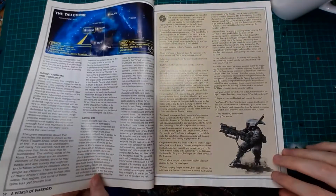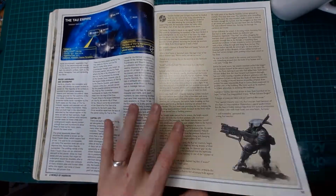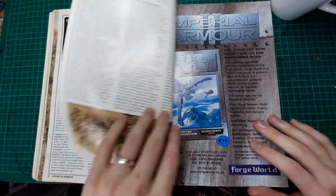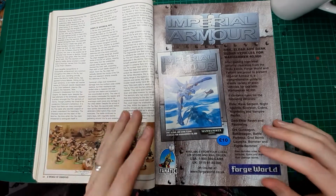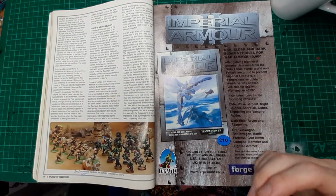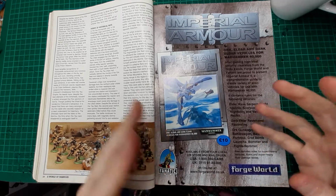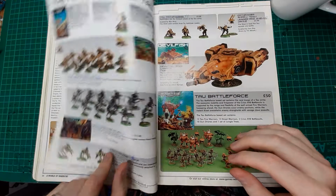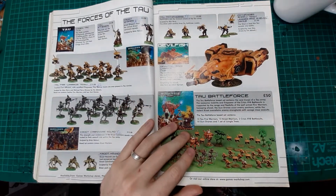Okay, more Tau lore. These are big blocks of text, but this is actually really interesting. They put a lot of cool thought and time into those, and it expands it a lot. When you see a box of Fire Warriors, it's just like, okay, yeah, they're cool looking, but when you know a little bit of the lore behind them, or you hear a story about them, it's so much better. It adds so much character to them.